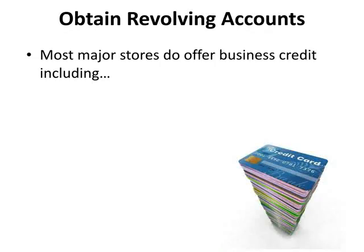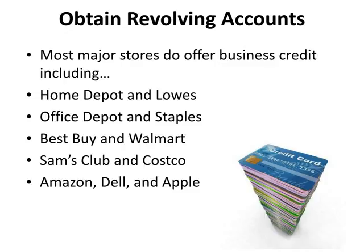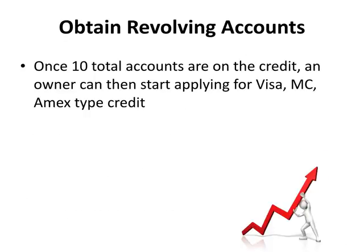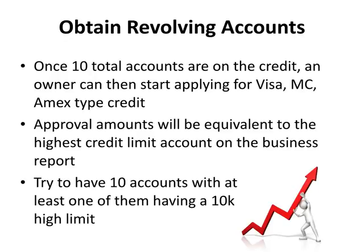Most major stores do offer business credit, including Home Depot and Lowe's, Office Depot and Staples, Best Buy and Walmart, Sam's Club and Costco, Amazon, Dell, and Apple, BP, Chevron, and Racetrack, and most others. Once 10 total accounts are on the credit, an owner can then start applying for Visa, MasterCard, and American Express type credit. Approval amounts will be equivalent to the highest credit limit account on the business report. Try to have 10 accounts with at least one of them having a $10,000 high limit.